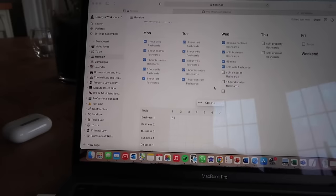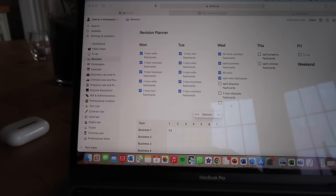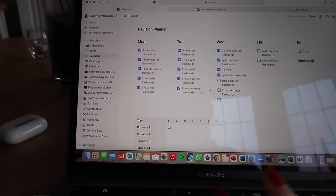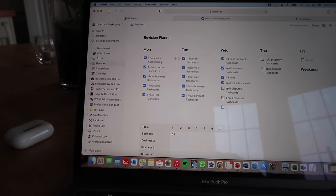I've also made a grid for spaced repetition, which I'll show you. I need to get back to doing some more flashcard reviewing, which I'm gonna do now. So this is how I am splitting up my revision. I've just got my revision planner in my Notion, and I'm planning out my day's time block, and then I'll just move on as soon as I've spent an hour doing the flashcards.